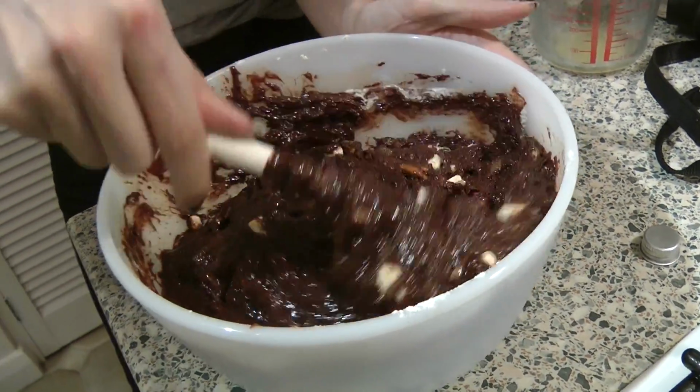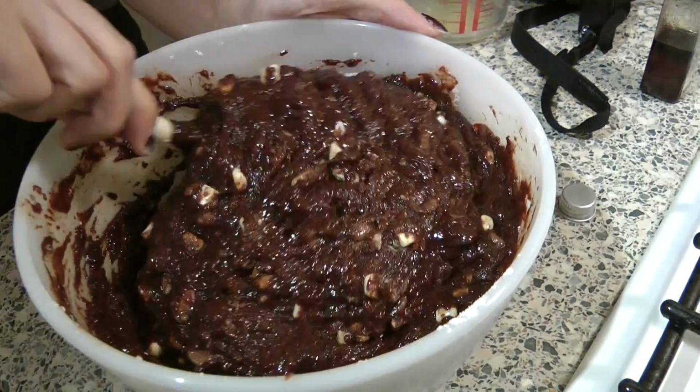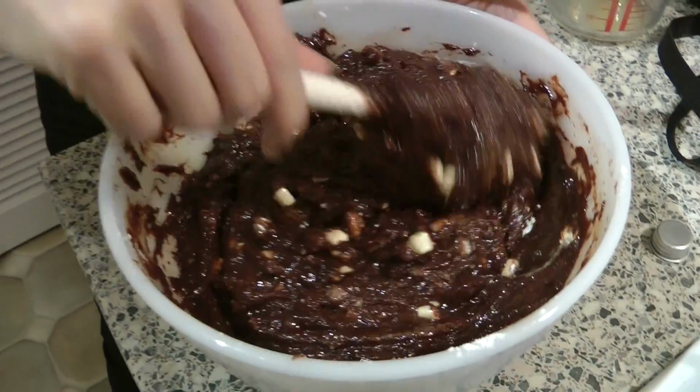And these are supposed to be, once they're done properly, or if they're done properly, there will be that soft, fudgy kind of texture, which is what we want. Right? That's what everyone wants. Good. Right, so you've done well there.